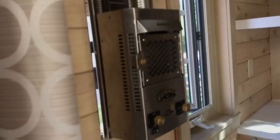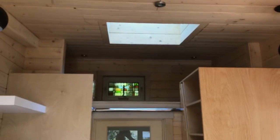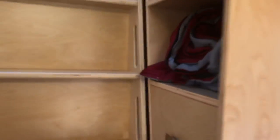Anyways, so we need exhaust. This is the heating system in here. It's got a 3-way or 2-way fridge here, sink, gas stove, microwave, toilet. In the back end, there's a loft up the back also. This is the ladder. That's the ladder to get up into the loft. It has a bunch of storage compartments in it.